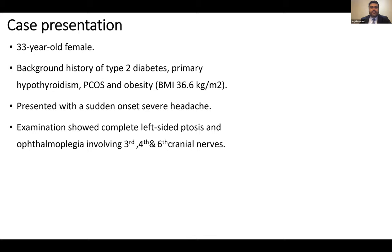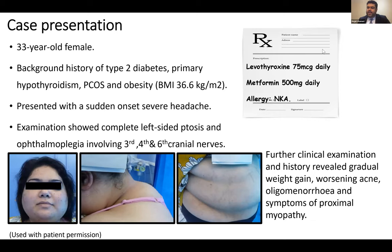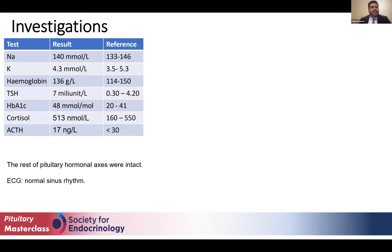Examination showed a complete left-sided ptosis and ophthalmoplegia involving the third, fourth, and sixth cranial nerves. Her home medication included levothyroxine 75 micrograms daily and metformin 500 milligrams daily. Further clinical examination revealed gradual weight gain, worsening acne, oligomenorrhea, and symptoms of proximal myopathy, as you can see in these pictures. Initial investigations, including sodium, potassium, and hemoglobin, were all normal. TSH was 7, HbA1c 48, cortisol 513, and ACTH 17. The rest of the pituitary hormonal axis was intact, and the ECG showed a normal sinus rhythm.